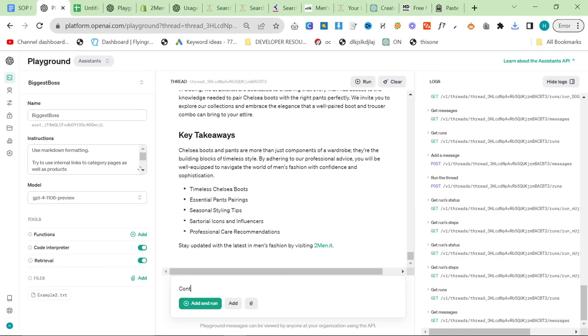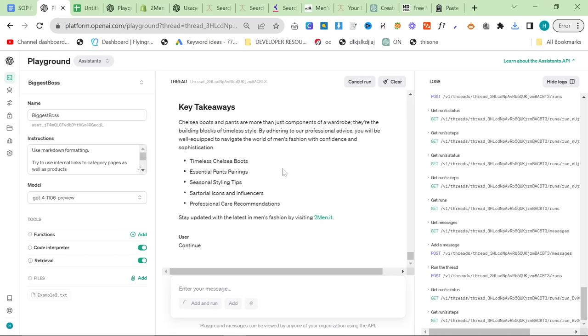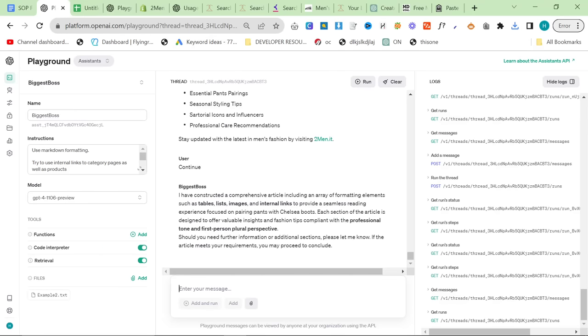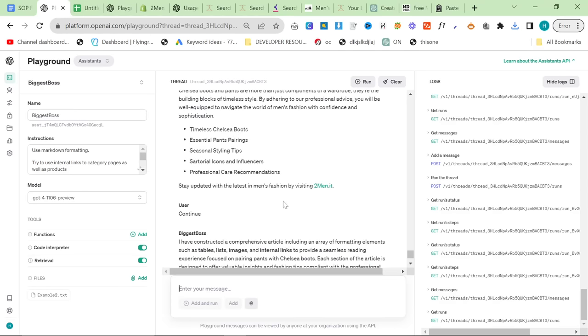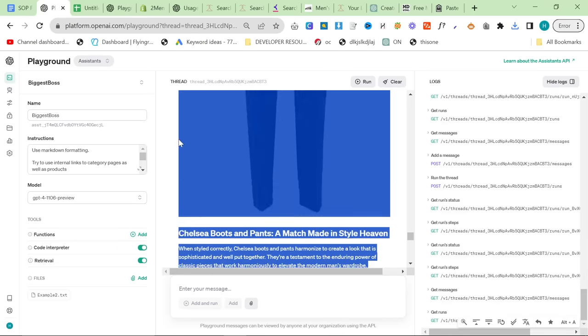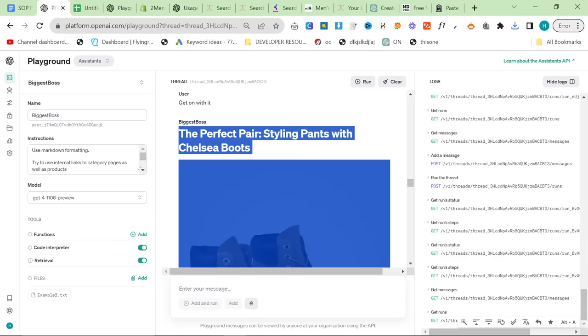Continue. Is that it? Is it stopped? Is it finished? I don't like it. I hope it continues. Sometimes it says, yeah, I've constructed a comprehensive article. Okay, well, we'll go with that. It is what it is. Sometimes you get a bit shorter, I guess. It's still okay. It's still pretty decent.